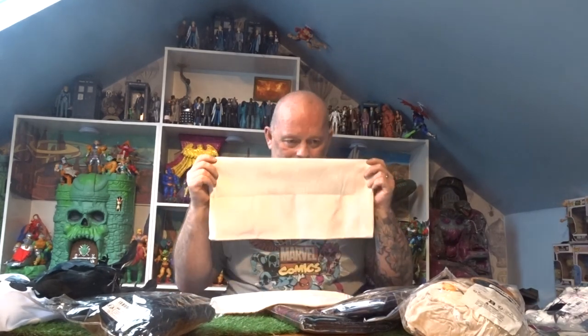The feel on them, they stink. So they're gonna have to get washed. Have you ever noticed when you buy stuff from Temu, the cloth on them is proper whiffy? But the texture on them is nice.